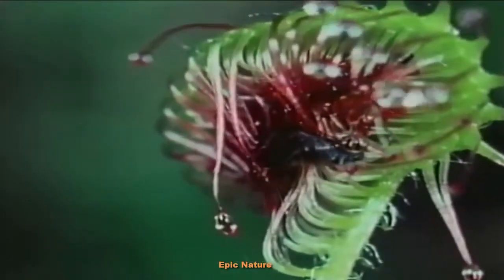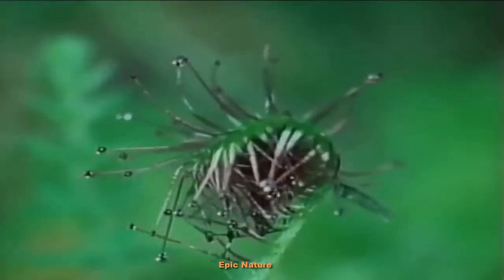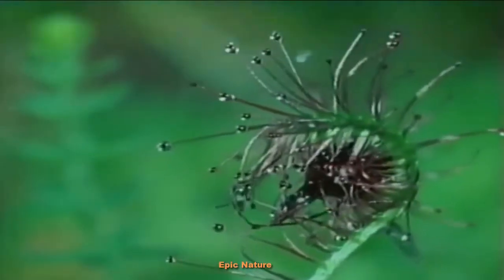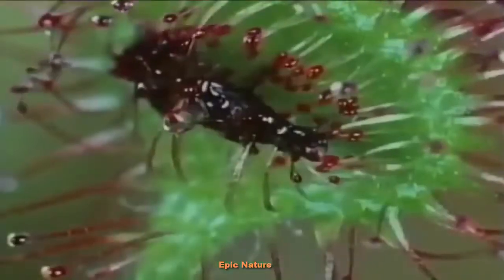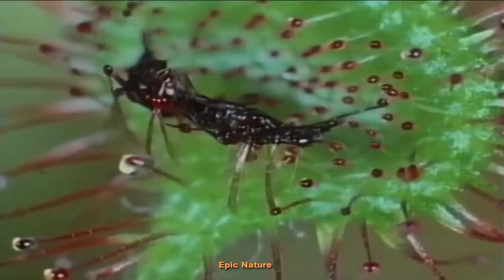Now all the edible parts of the insect have been digested and the tentacles unfold as the sundew resets its trap. Only the husk remains, and very soon this will dry up and shrivel.